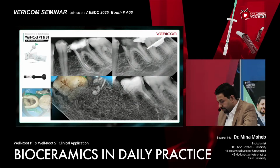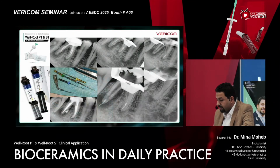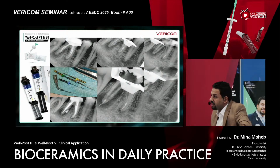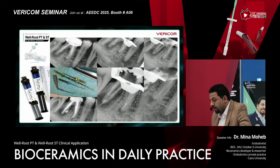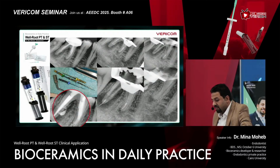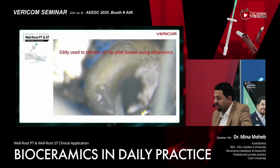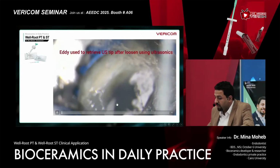In this case also, after we retrieved the separated file, we compensated the lost dentin using bioceramics. This is a treatment case that went from simple to very difficult. Unfortunately, during the tubercle removal, I separated 4 instruments in the mesiolingual canal, and 1 instrument went beyond the distal apical foramen. I managed to retrieve all 5 instruments. Of course, we compensated the lost dentin using bioceramics, and here is a quick video that shows the procedure and the retrieval of all 5 instruments.